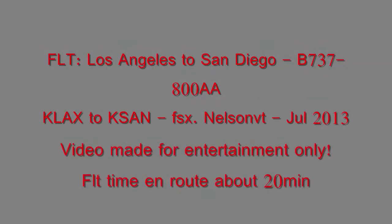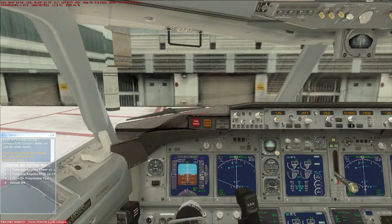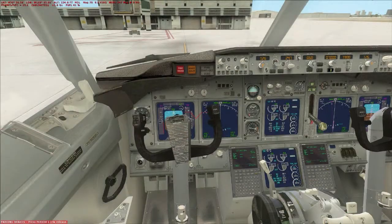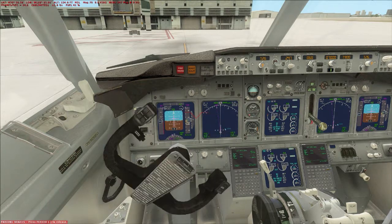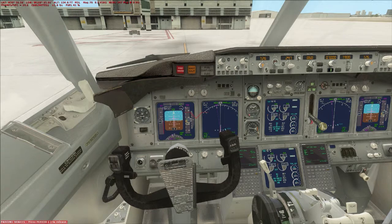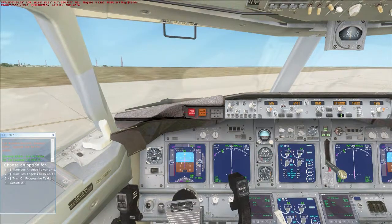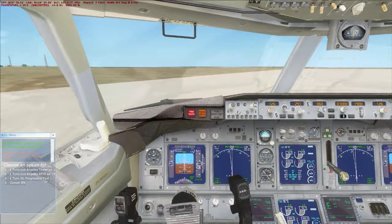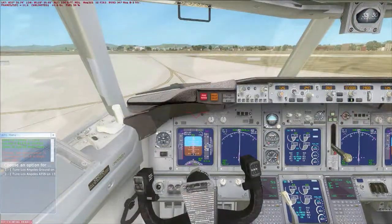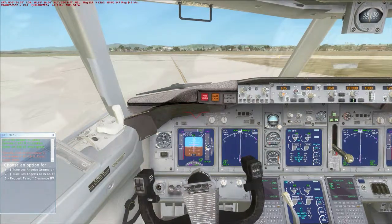Ladies and gentlemen, we have just closed the main cabin door. All personal cellular telephones must be turned off and stowed for the duration of the flight. Flight attendants, prepare doors for departure, cross-check, and verify straps. Cabin crew, prepare for departure.